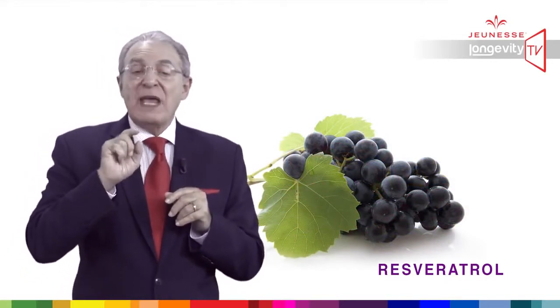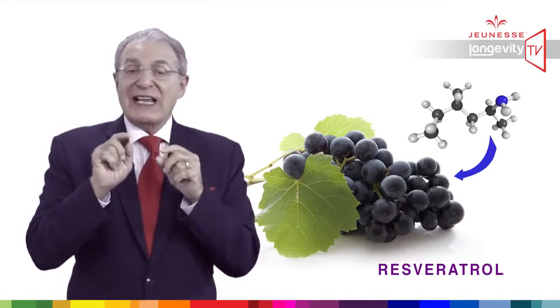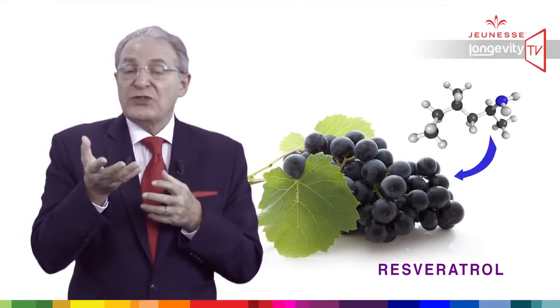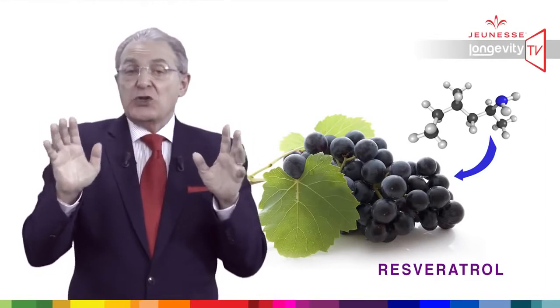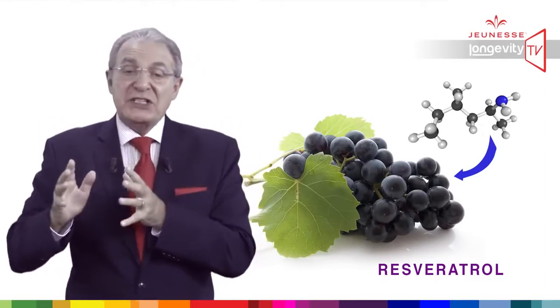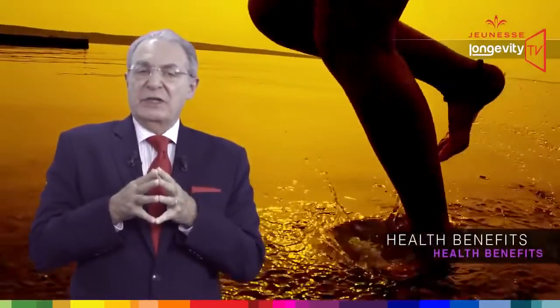And it's playing a major role in longevity. Those molecules can activate the sirtuin gene in the absence of calorie restriction to help repair genes and then increase longevity. So what are the health benefits of Reserve?